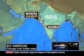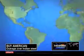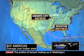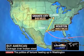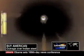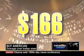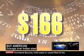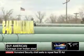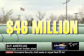It shipped the steel from a port in India called Mundra, discharged at the port of Houston, and then brought to Granite City, Illinois via railroad, a 9,844-mile trip. Delivered, Indian steel is up to $166 a ton cheaper than U.S. steel, which might not sound like much, but over the life of this project, that's a difference of $46 million.